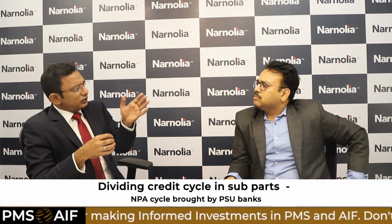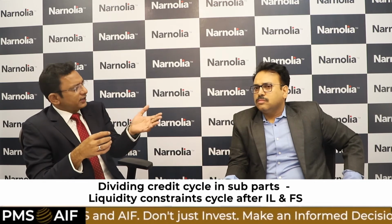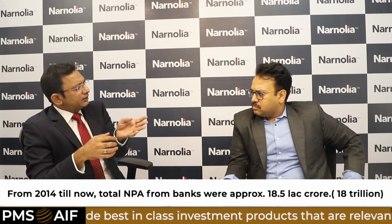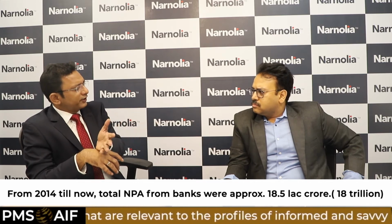One, your NPA cycle in the banks, because banks either do not have the ability to lend or do not have the willingness to lend, primarily because of the NPA cycle. Then you have liquidity constraints, so the liquidity cycle, and then the credit itself. Look at the NPA cycle. Between 2014 and 2019, or I think 2018 end, almost 18.5 lakh crore of NPA got built in India.